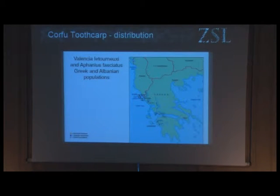This map shows the distribution of Valencia letourneuxi. The blue dots there show the sites where the species has been sampled in recent years. The most southern one in the Peloponnese is actually an extinct population, and 3 of the sites on the island of Corfu are also extinct.